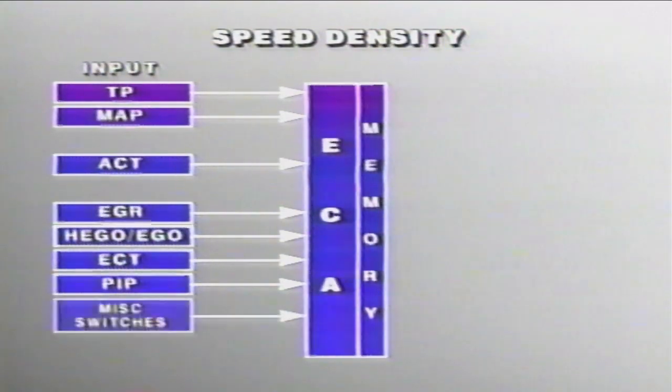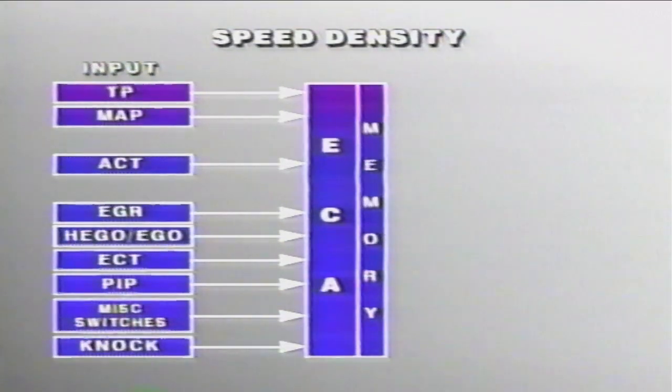Also, a series of miscellaneous switches. These could include idle tracking switches, air conditioning compressor clutch switches, or even an electronic fan controller assembly which interacts with the electronic fuel injection system, including supplying a power path to the fuel pump itself. Lastly, an input from a NOx sensor is found on many applications, particularly turbo engines.